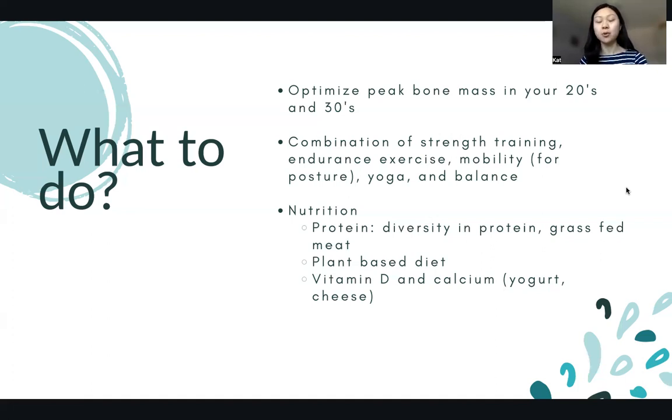Vitamin D is also really important, so you can also get that through being outside. Now, I highly recommend, to get the maximum amount of vitamin D, or the best vitamin D, to go outside for 8 to 10 minutes without sunscreen around noon, because that's when you'll get the best vitamin D for your body.